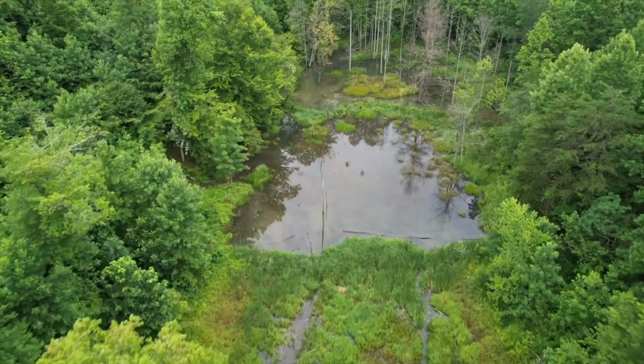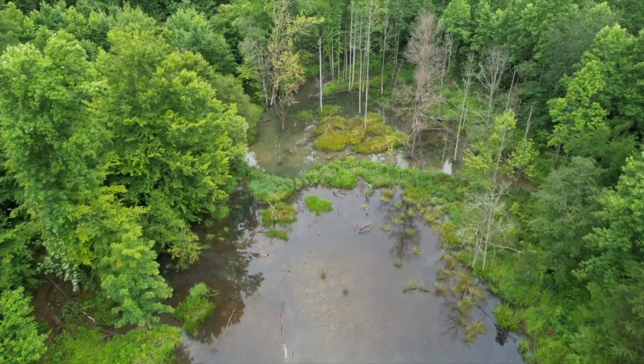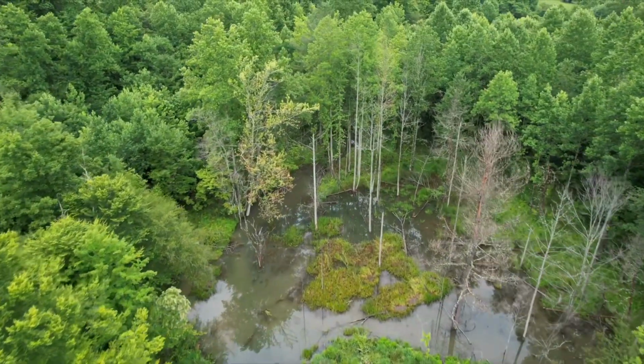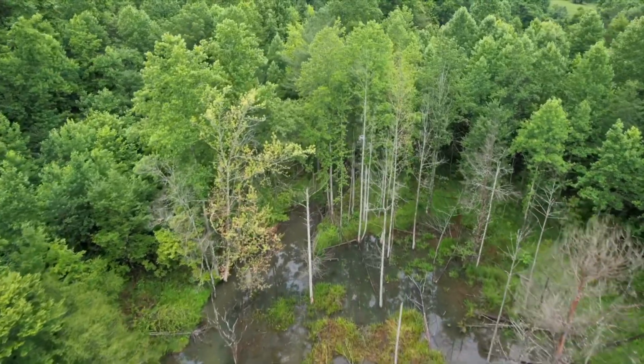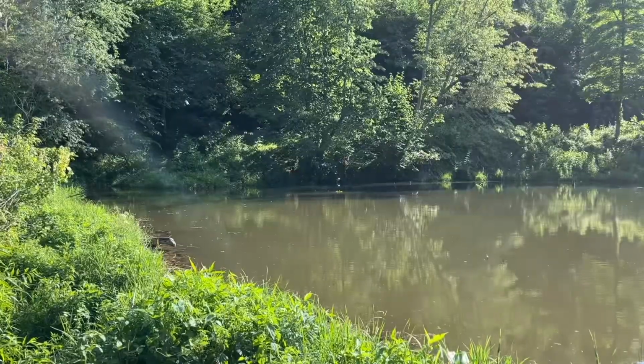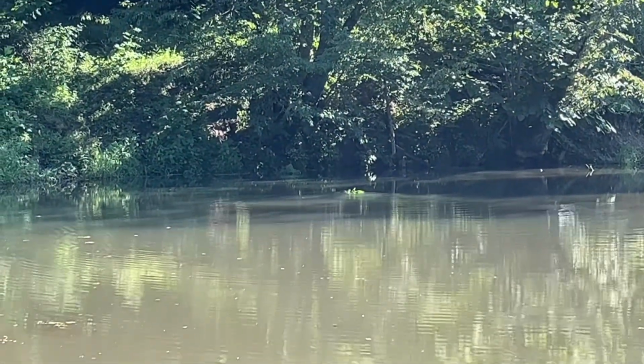These were fairly soon after putting in these new dams, and it was starting to kill these trees back here. These poplars and some of the evergreens, it was just killing them. Anytime these trees are underwater, it just suffocates them. And of course, there's one of our friends.